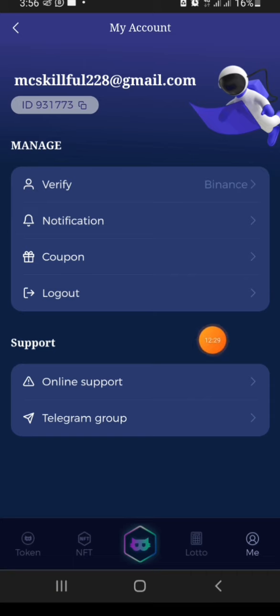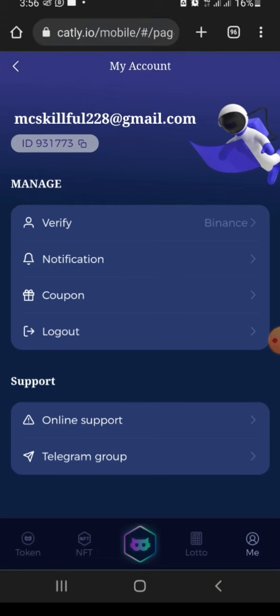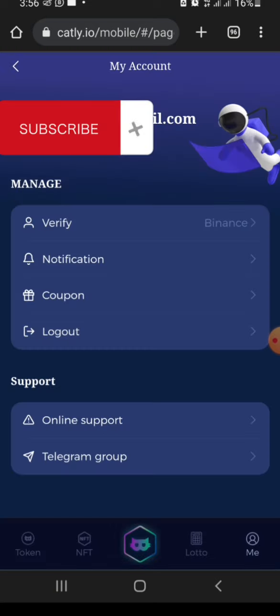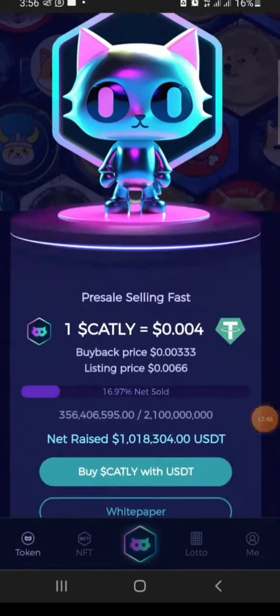So also there is a me icon here. Verify your Binance. I think we've done that. I think we've done the verification of our Binance notification. Let's check. Is there any coupon? The only coupon is the 500 we've claimed. Join the Telegram group. The token.